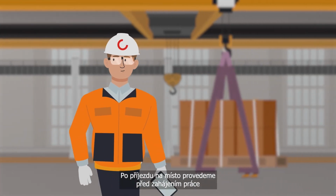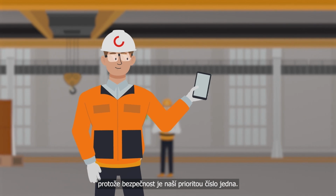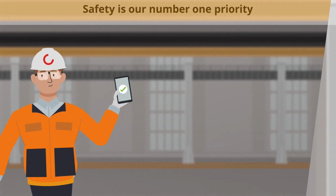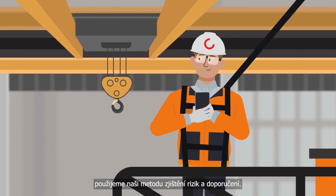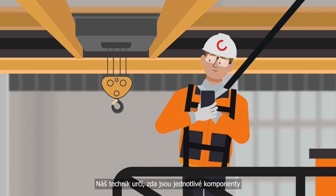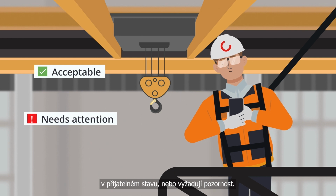Upon arriving on site, we will perform a point of work risk assessment before beginning work, because safety is our number one priority. When inspecting your cranes and components, we'll use our risk and recommendation method. Our inspector will determine whether each component is in acceptable condition or if it needs attention.